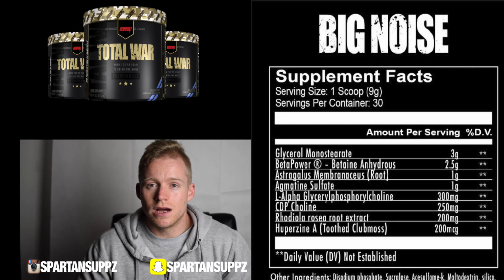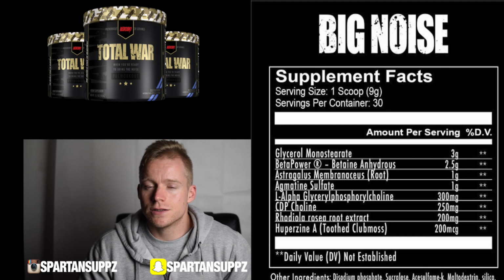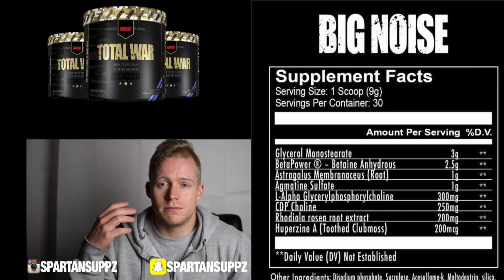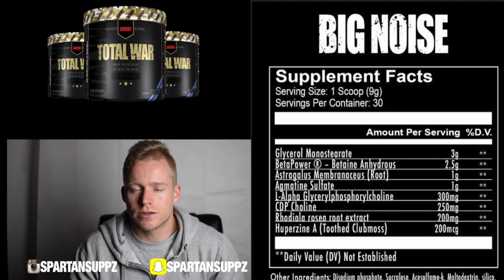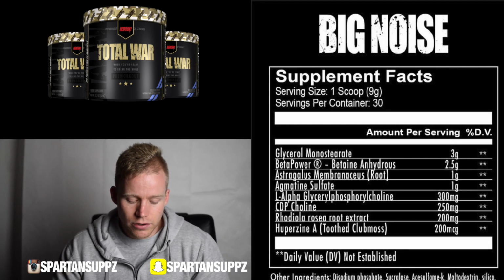It's also used very commonly as a study aid, as is huperzine, because you get a nice increase in mental cognition and a little bit of an increase in nitric oxide production as well. So very cool ingredients, and they work synergistically. So this is literally a complete pre-workout minus the stimulants. So it doesn't have caffeine, or DMHA or anything like that.